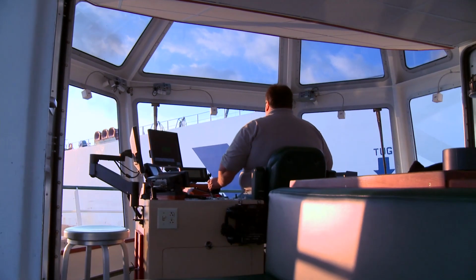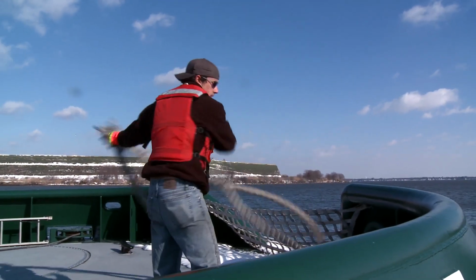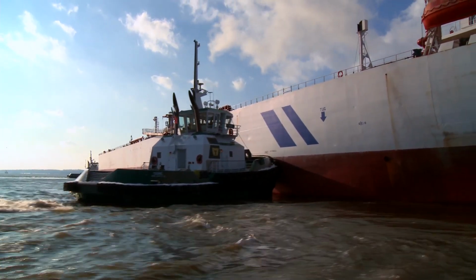Wilmington Tug operates our boats with 2 men on a boat, a captain and a deckhand. They aren't necessarily advanced engineers. We need them to be able to just push the button and go. And with MTU, we get that. We need to know that they're going to run for the entire job, that we're going to get the power that we think we should get.